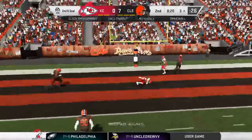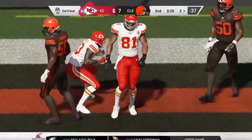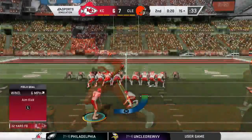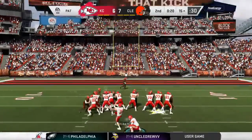Second down and goal. Brissett. And that is caught. Touchdown, Kansas City. Odell Beckham, as the first half is winding down, as they are now on the board here in the first half.